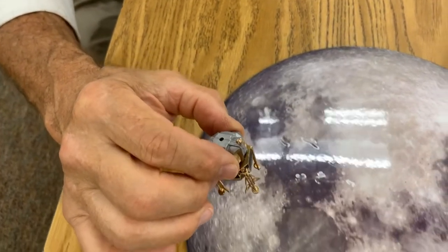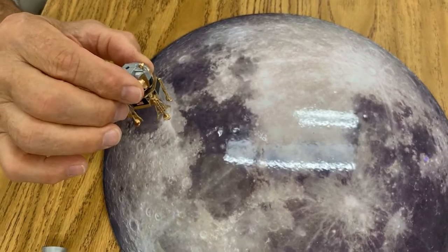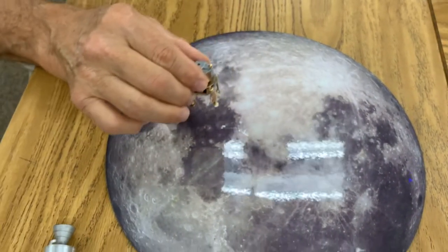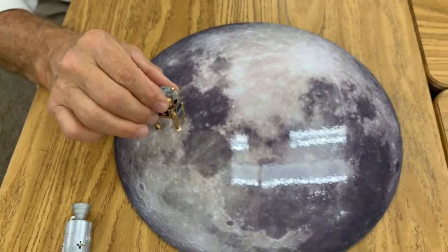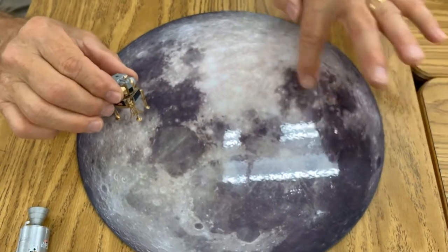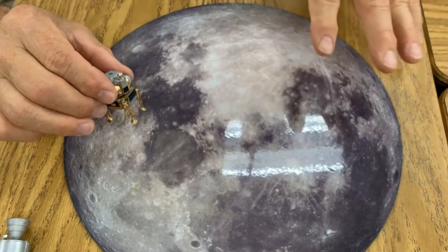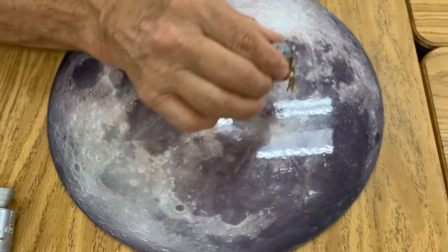And they've already picked a landing site, a flat area called the Sea of Tranquility. Now, the Sea of Tranquility, there's no surface water on the moon. But these flat areas called mare, which I believe is Latin for sea, are relatively flat compared to the craters. Since the moon has no atmosphere, any meteorite or meteoroid that hits the moon has made massive craters. So they have to land here.